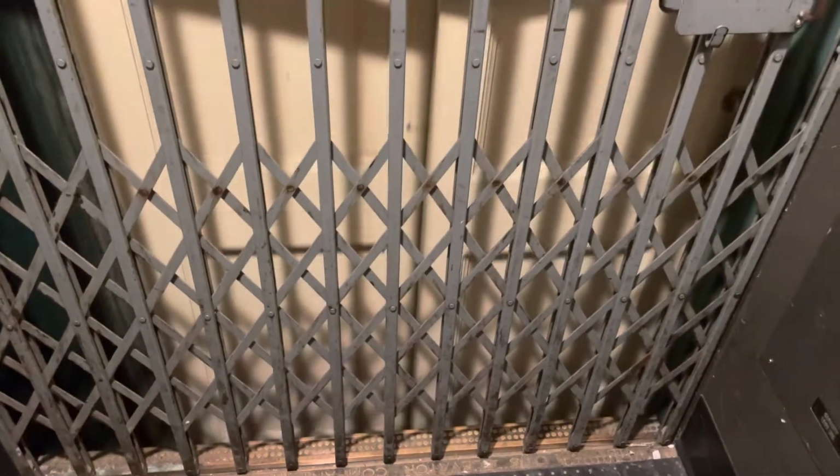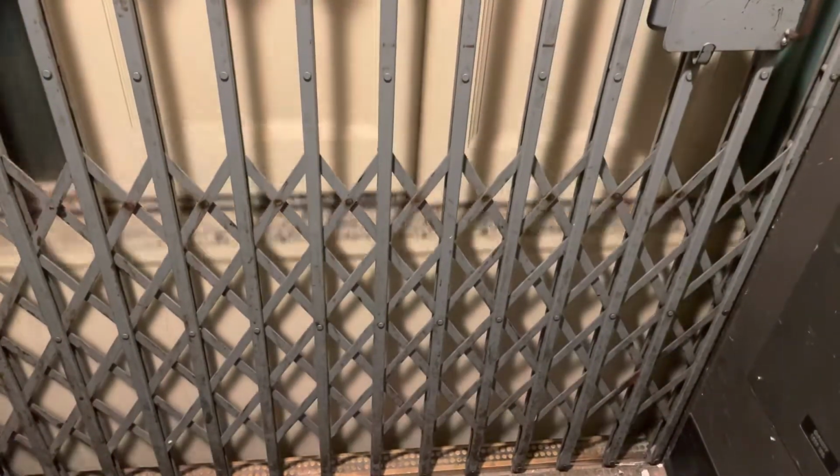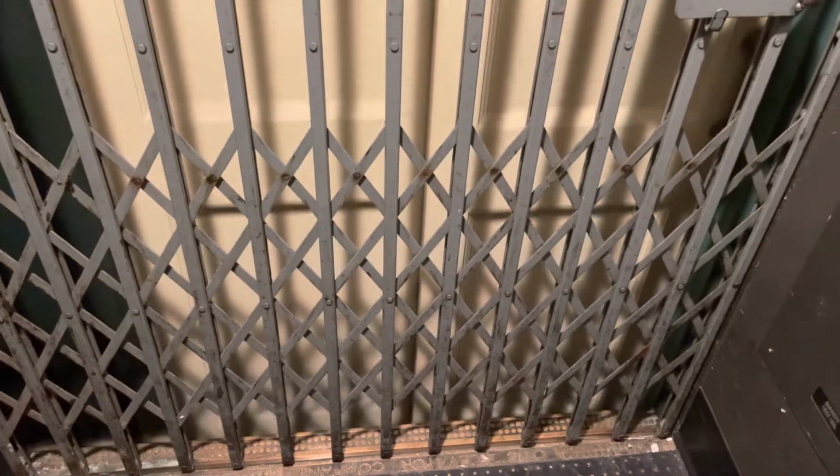But yeah, so a permit was recently obtained to modernize both this one and the passenger one, but I guess they haven't started the mod yet. So I'm glad I had time to come here and get a video of these before they are gone.